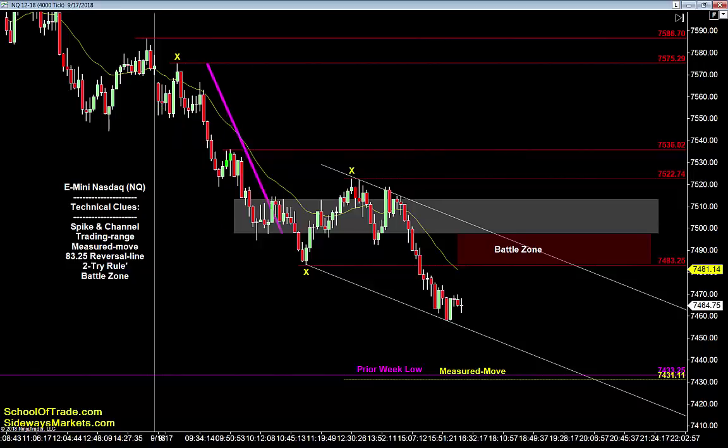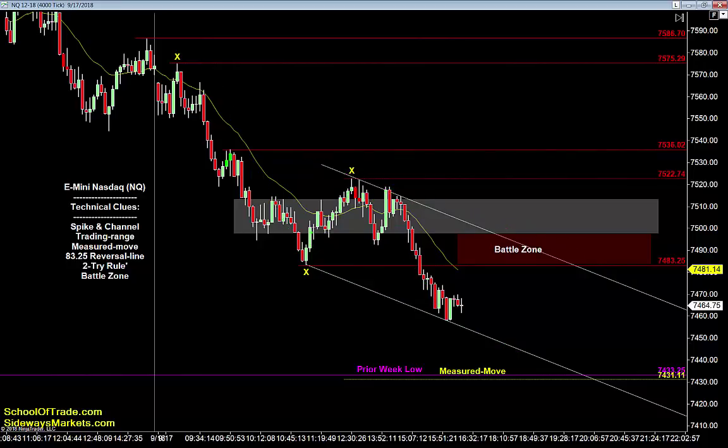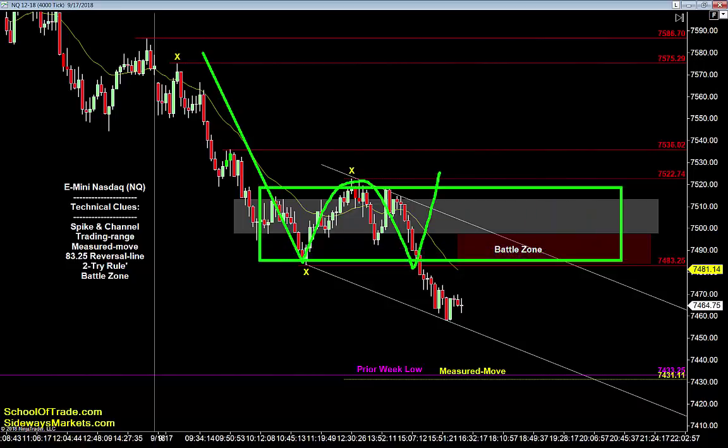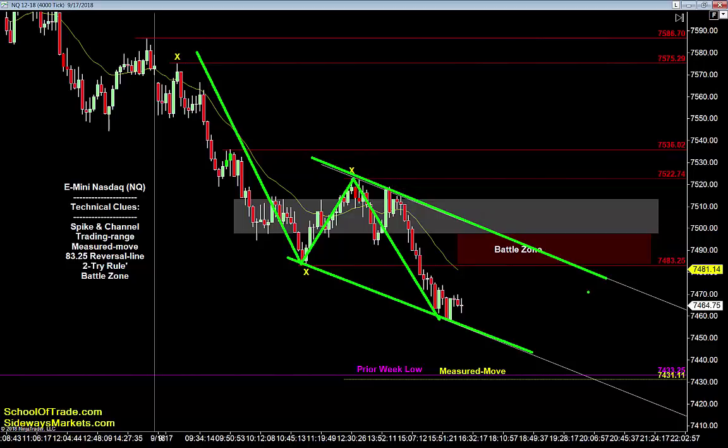Then we see that pullback, a lower low in price, starts off with a spike, turns into a spike and channel. Now, remember, a lot of times we see a strong move down, they double bottom off of that low, and it becomes a range. So this is significant. That lower low is significant. It tells us that we have a channel now, not a spike and range. That tells me momentum is on the side of the bears, and I should focus on selling at resistance.